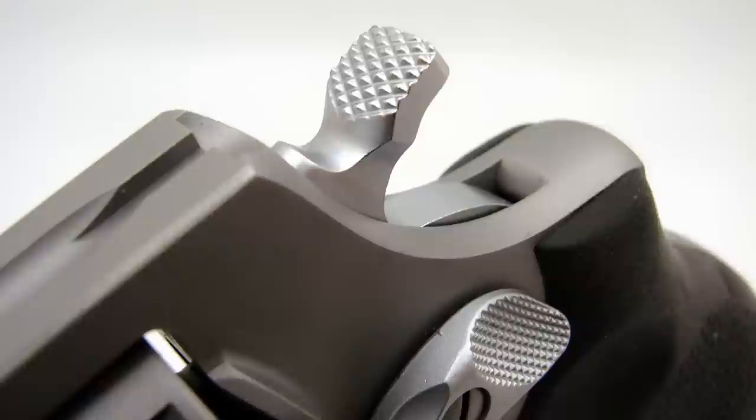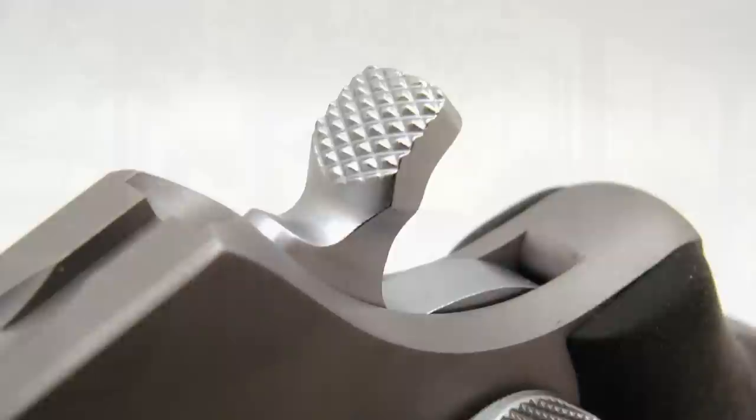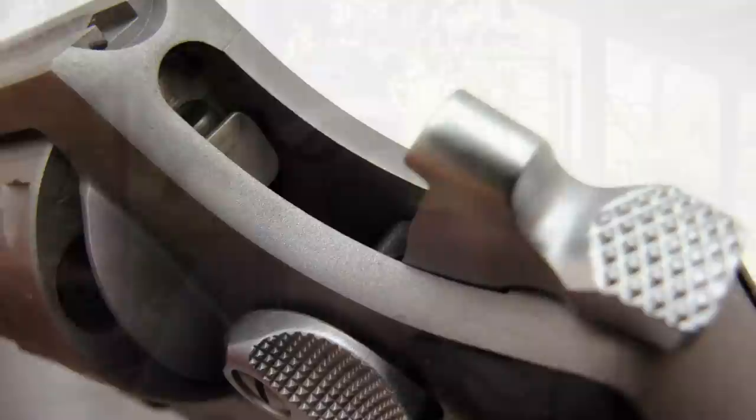It just makes a very nice looking little gun. The hammer is deeply checkered, very nicely checkered. It's got a wide spur on it. It's very easy to pull back if you want to shoot it in single action mode, which, by the way, this is a single action or double action. It also features the transfer bar safety, which has been very familiar over the last 50 years or so.